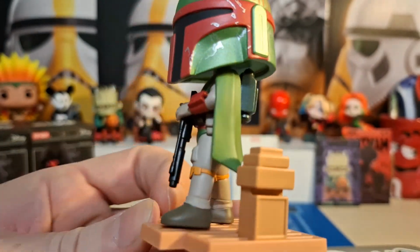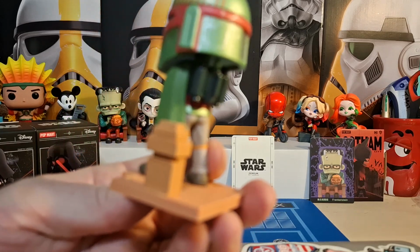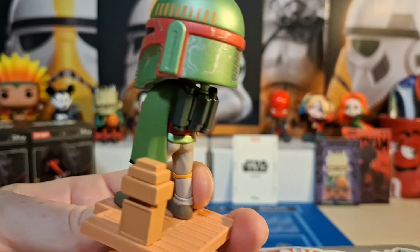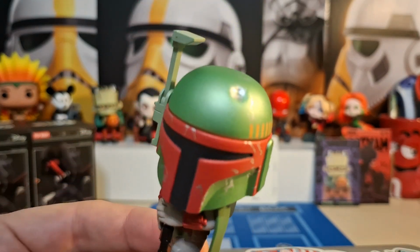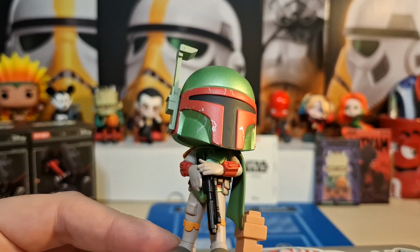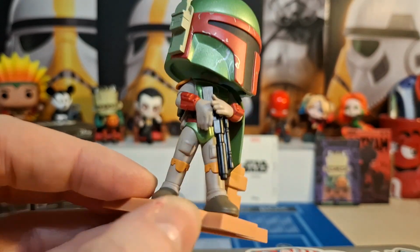All right, Boba Fett. That is some wicked detail on that. Jetpacks on the back. There we go. We got to zoom. No, we got to focus properly. Jetpacks on the back. Dent on the forehead. All the scrapes and scuffs on the helmet. Big ass gun. That's killer.